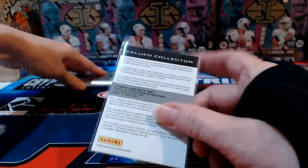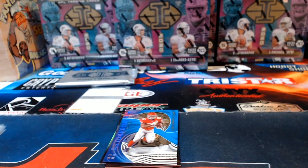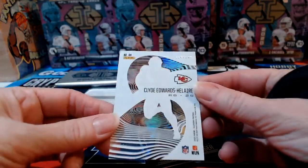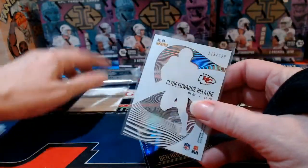Now, redemptions, we also save to the very end of the night, and then we flip them over all at once and find out who's on the other side, go to the Panini website, see what they're numbered to, and all that fun stuff. So it stays up there in our housekeeping area along with our encased cards.